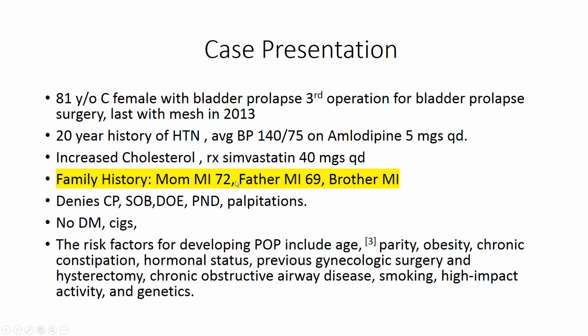This patient has a 3+ family history of mom having a heart attack at 72, father at 69, and brother at unknown age. So history is laden with heart disease. For me, this is the number one risk factor. If you've got all this, that's very, very important. More important than diabetes, hypertension, increased cholesterol, cigarette smoking.